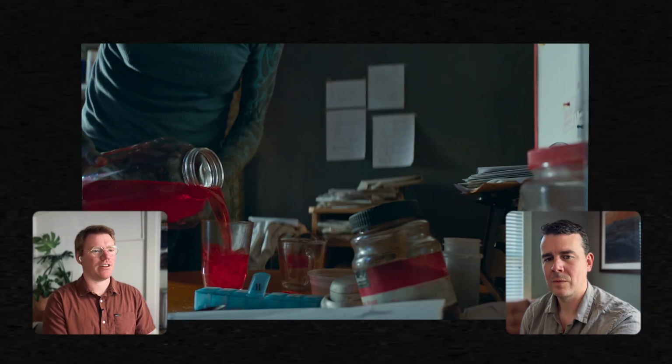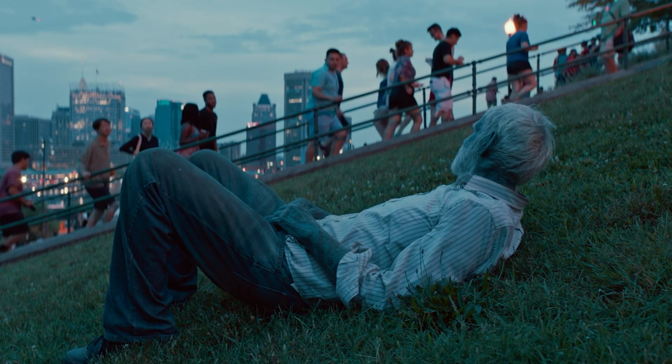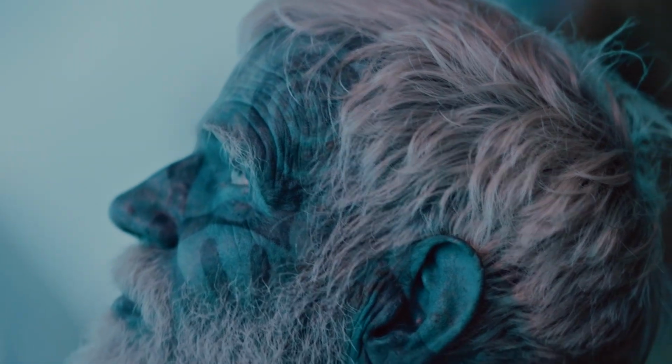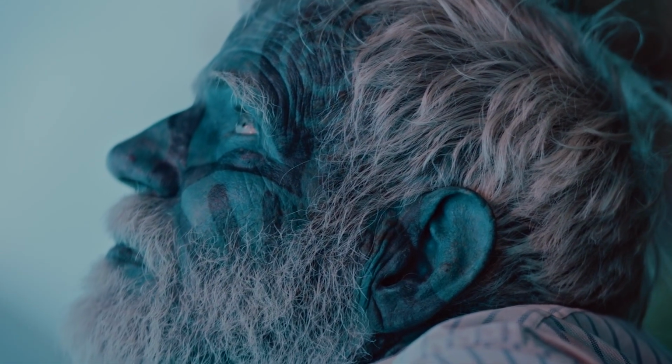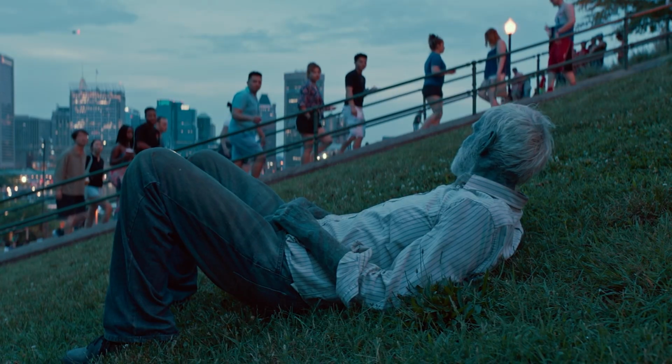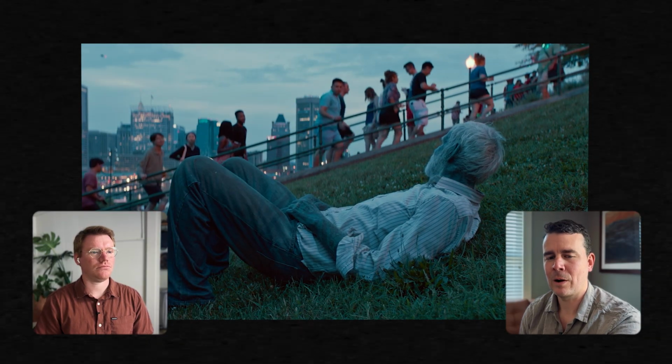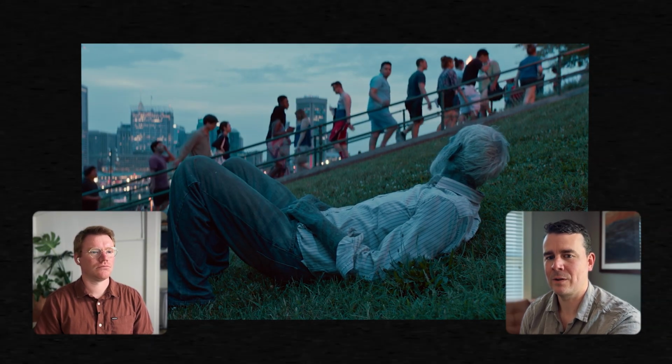I think my favorite shot of the whole film is this one, where he's laying in the grass as people are kind of walking by. Can you just break down for me what you're doing with this shot here and what led you to choose these things? Well, he's obviously an outsider. When you look at him, he doesn't belong anywhere in this world.